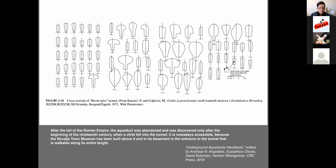And I'm sorry that I'm not giving you any time to ask questions, but if you have any questions, please let me know through chat, or you can just audio interrupt me. And you can see all these various shapes, variations of the section of the underground tunnels that were built throughout the Roman Empire. Quite a variety.